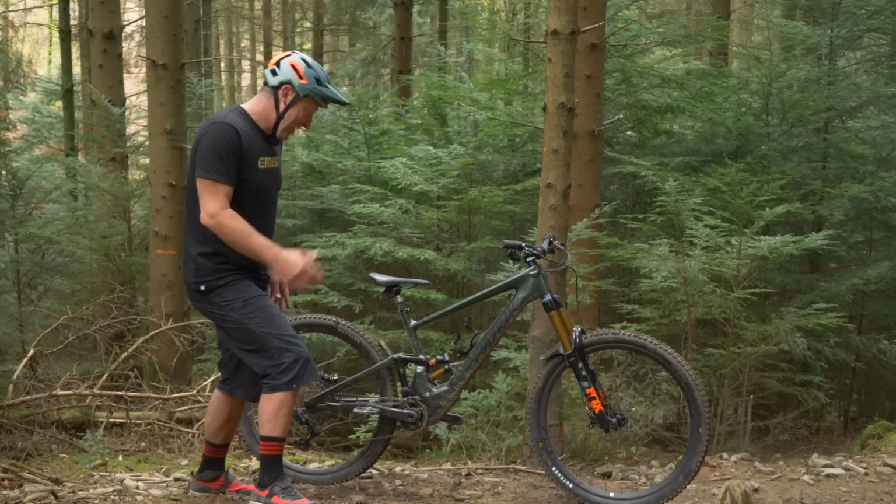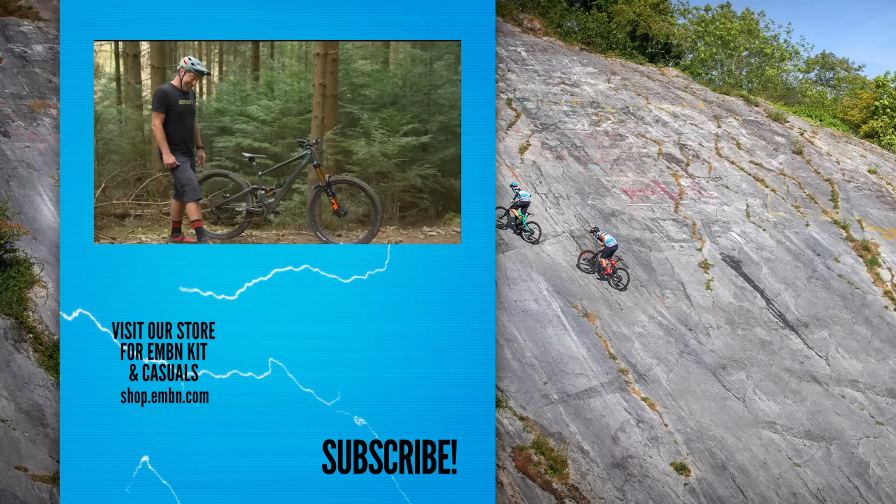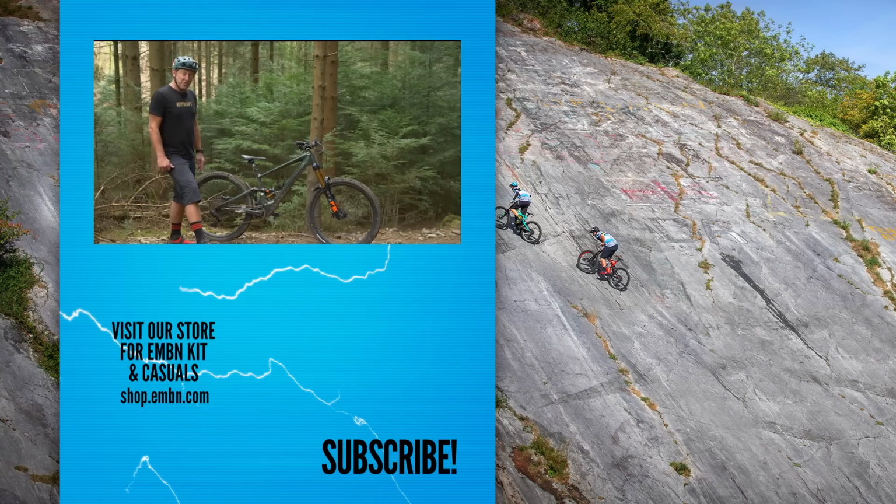But for me, whoa, 170mm travel, wow, that's a bit of kit and you need a bit of terrain to get the most of that bike.